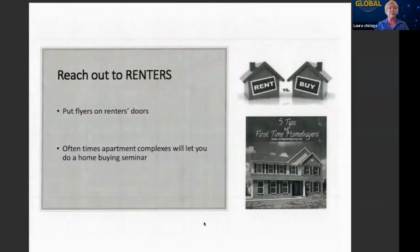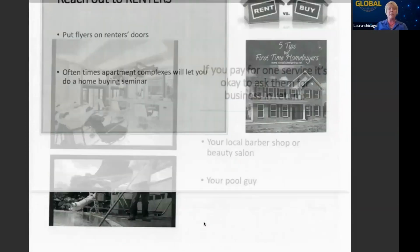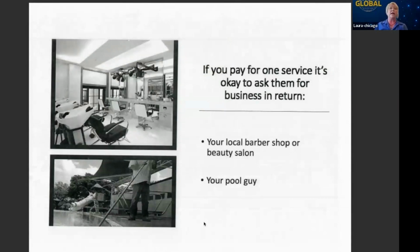What about renters? We talked about how rentals are so high right now. Have a first-time homebuyer seminar. Let's go back to the basics. Do it with your lender. Have coffee and donuts. Have them pay. Present. Have your attorney there, whoever else you want to have there, and have it on a Saturday morning. Put flyers out there on their doors, inviting them to a first-time homebuyer seminar. So that's something you can do so they can get home ownership.